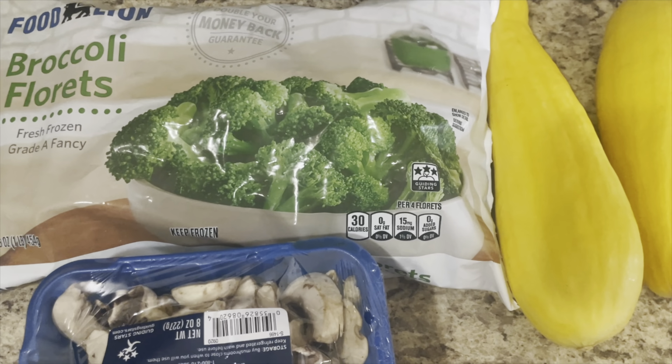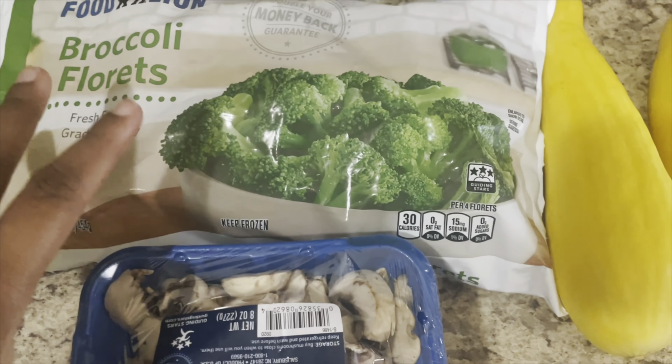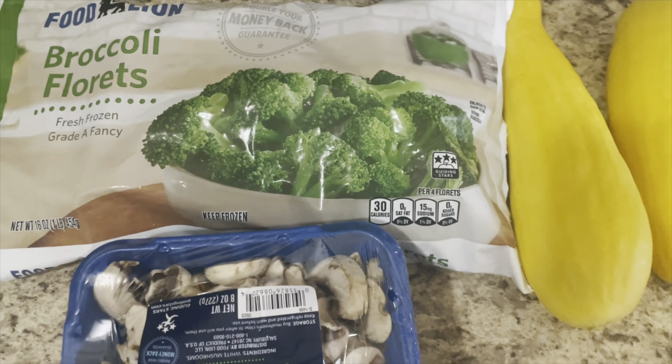So yeah guys, I've already cooked the corn on the cob for tonight. So I'm getting ready to cook the other items and put them with the sauce, and then I will cook the noodles last.